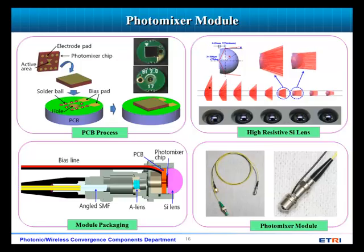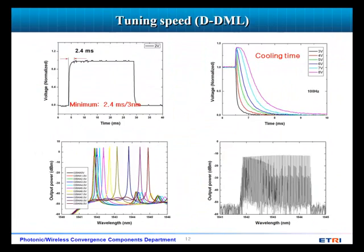Yes, I already showed one view graph. In this case, we experimented with the tuning speed. We get 2.4 nanometer per 3 nanometer. For tuning of 1 terahertz at 1.5 micrometer, 8 nanometers is necessary. To control the 8 nanometers, we just need 6 or 7 milliseconds. That is very short, fast enough for tuning the spectrometer.